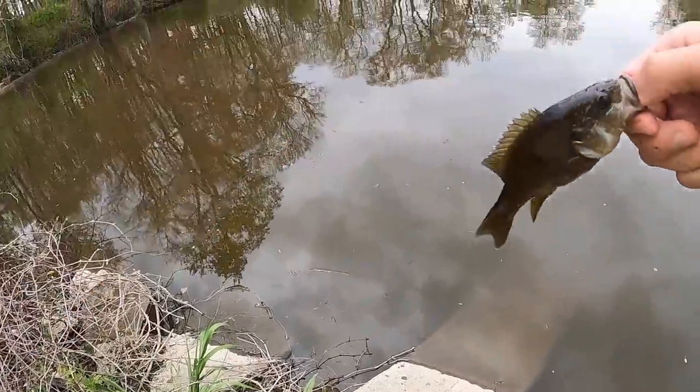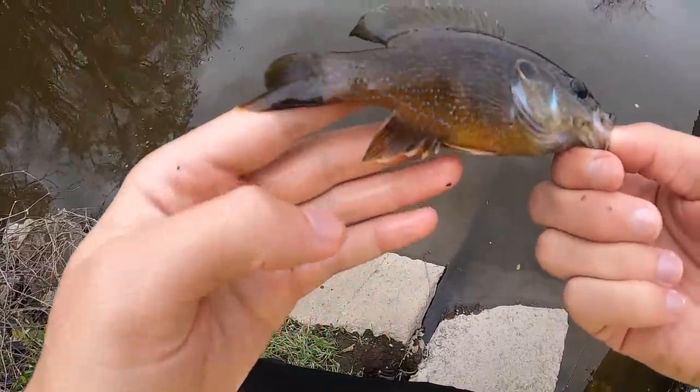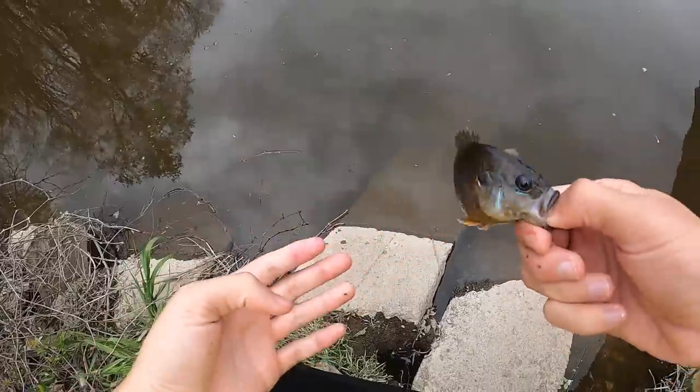So I ran up and got my scale. I came down real quick, and my bloodworm was dangling there in the water. This green sunfish just, what? Oh, jeez. All right, I'll let you go there. This creek is starting to come alive. Dude, green sunfish, man.